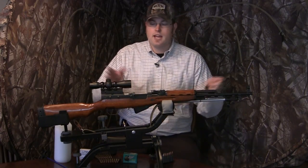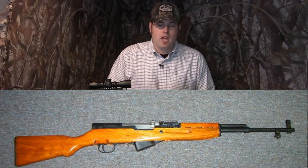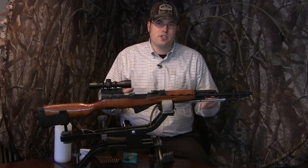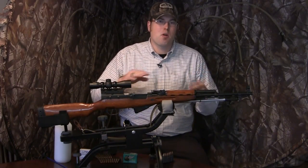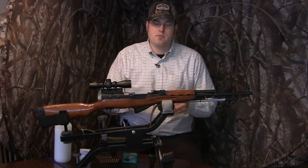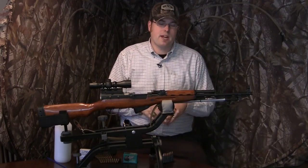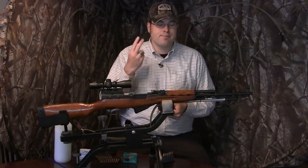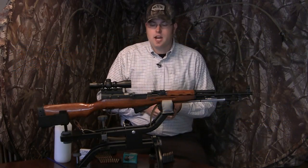Now, this particular SKS that I have is a Chinese version. Another SKS that I own, I did a sporterization job on, but nothing that's a custom permanent sporterization job, just a custom job of doing a kind of black rifle setup on it. It's a Russian SKS. And then you'll also find on the market Yugoslavian SKSs. So again, the three are Russian, Yugoslavian, and Chinese.